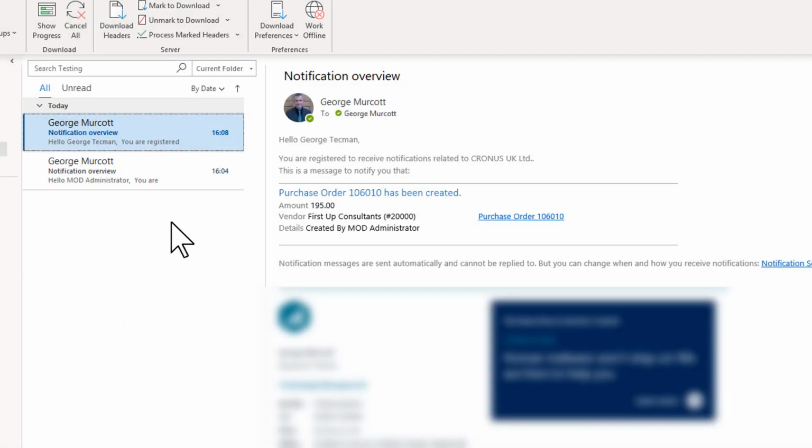If I return to my email account, now here I'm using the same email account for demonstration purposes. The first email was sent to Mod Administrator, the actual approver, to warn them of the approval that needed their attention. Now George Techman, who was the originator of the request, has had an email to alert him to the fact that there's been a change and the approval has been accepted.